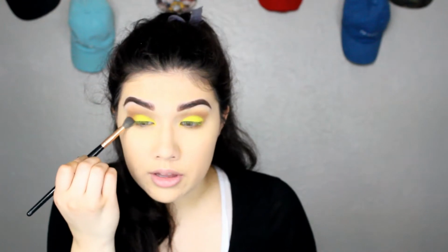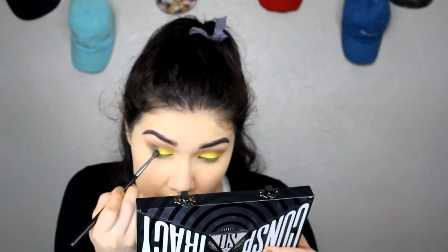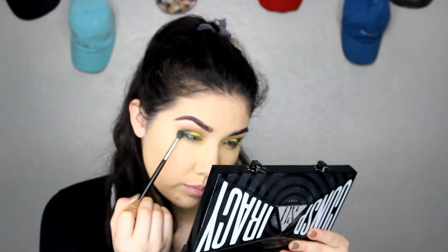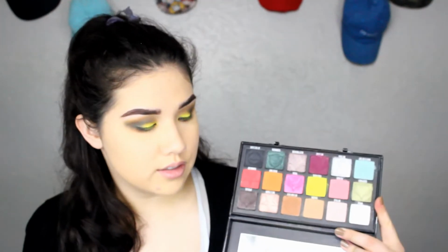I packed it on with my finger to get a little more bang with the yellow, and I'm going to go back into Diet Root Beer and blend it a little bit since I got in the crease. Alright, so now I'm going to take a little bit of Illuminati and pack this on the outer corner to deepen it. Now I'm going to take Diet Cola and pop this in the center of the lid for a little shimmer.